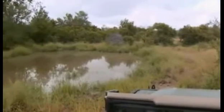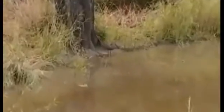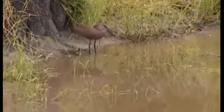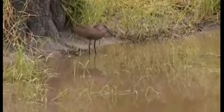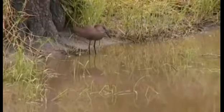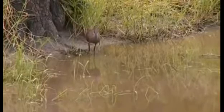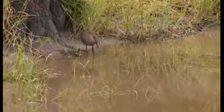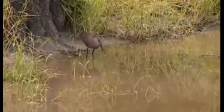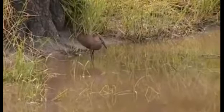There's a hammerkop looking for frogs here in Chelapan, which actually means frog pan. And these birds are capable of building huge nests that weigh about 50 kilos. So they actually hold the record for building the largest nest for a single pair of birds. Here in South Africa, the sociable weavers actually hold the record for the largest nest, but that's built by a number of individuals and can reach up to a ton in weight, which is quite incredible considering it's bits of stick and grass, and it really is quite amazing what they're capable of.